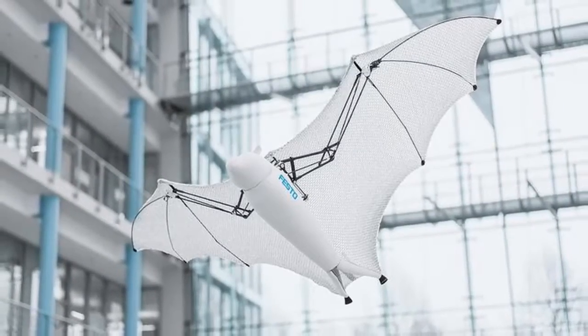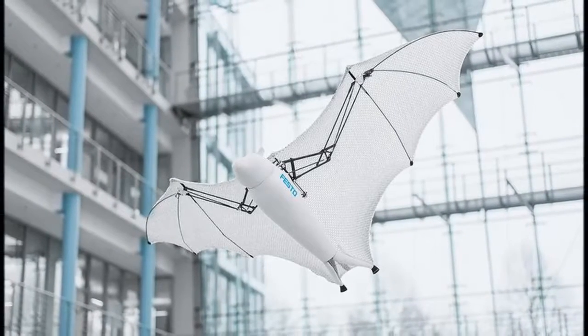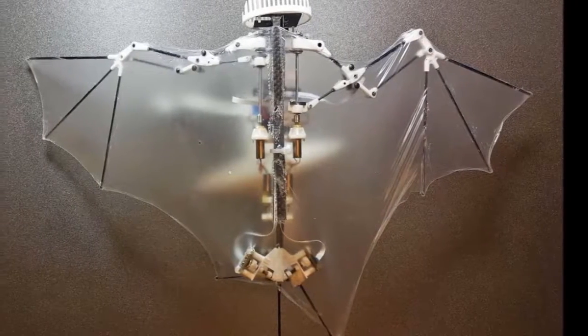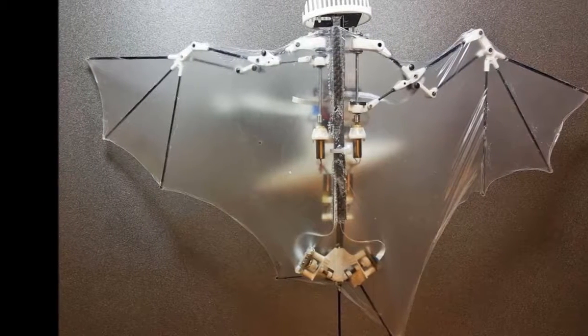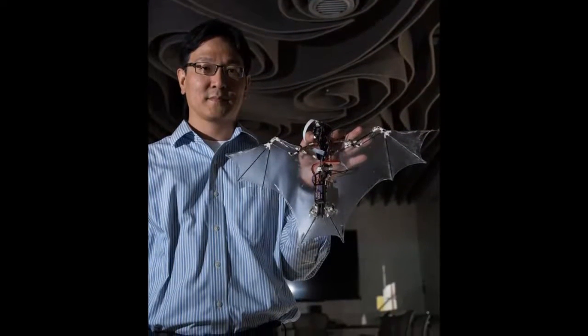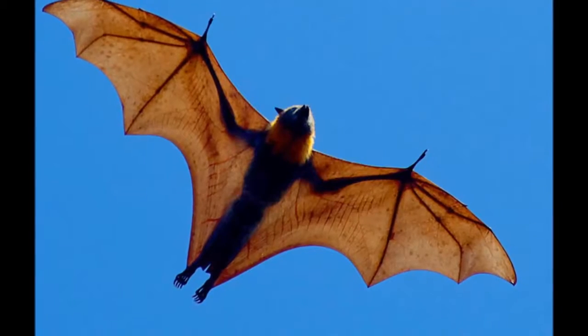Whether you're talking about robot dogs, robot fish, or robot octopus arms, mimicking and adapting nature's designs often leads to the best design. Industrial automation company Festo has learned this lesson well. It has designed robotic butterflies, kangaroos, ants, and now, a robotic flying bat.